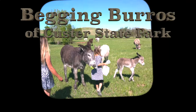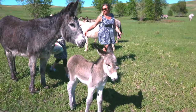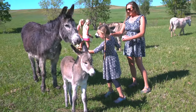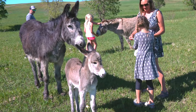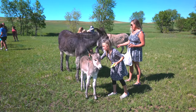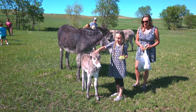And now for the begging burros! Remember, you don't want to stand behind him, Alexis. I'll stand in front of him. Orange by the end of the day. Oh, look how sweet. Celery? Is it okay if I pet your baby? She's chilling. You can pet her if you want. I know, that's so sweet.